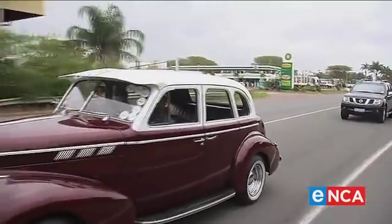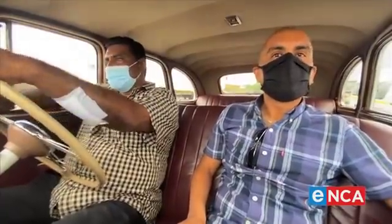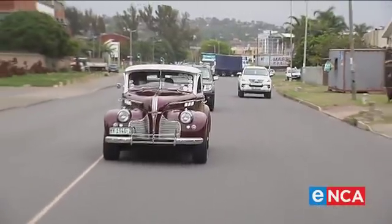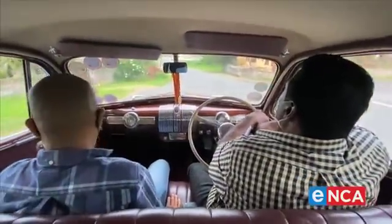I used to live in the farm called Malagazi down in Durban, south of Durban. And I used to make wire cars out of wire, and I used to sell them to the neighborhood for 25 cents, 50 cents each. And I used to make a bus, I used to make a truck, I used to make a bakkie, I used to make a car. And that's where my passion has come from.